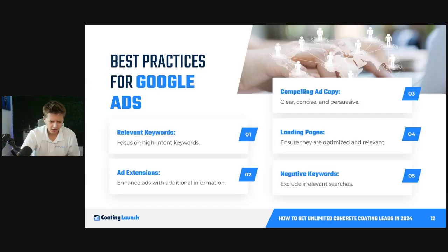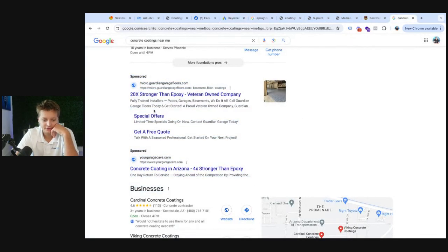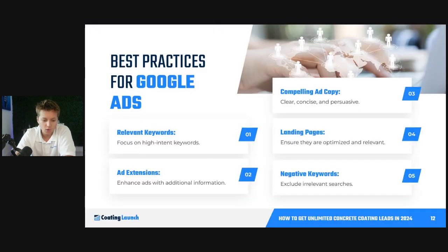Okay. A couple other best practices that you might want to keep in mind. And if you're working with another agency, let's say you're working with a company right now that's currently doing your advertising, bring these things up to them. Make sure you have relevant keywords. Hey, what keywords are we ranking for right now in our Google ads? Ad extensions. What extensions do you have added into your ads? And if I were to show you another example over here, concrete coating companies, these are extensions. Like this right here is an extension, special offers and get a free quote. Those are extensions. And so what extensions do you have on your ads? Are they driving more conversions? Those are the questions you should ask yourself, right? Your ad copy. Make sure that your ad copy is super unique and it's good.